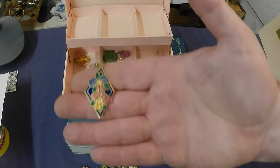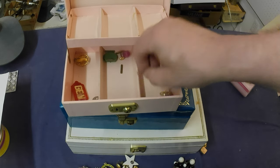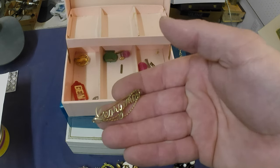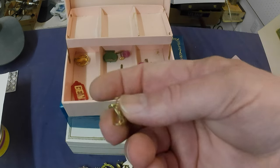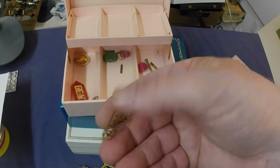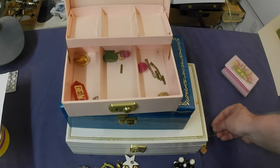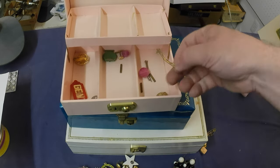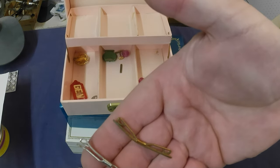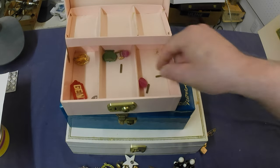And I've got an earring, nothing special, enameled earring. And we've got a Georgina pin here. I know a Georgina, a lady I've been buying stuff from. I should just save that and give that to her. Yeah, we'll keep that aside. And some other, oh, somebody's paging me. Some other pins here. More junk.